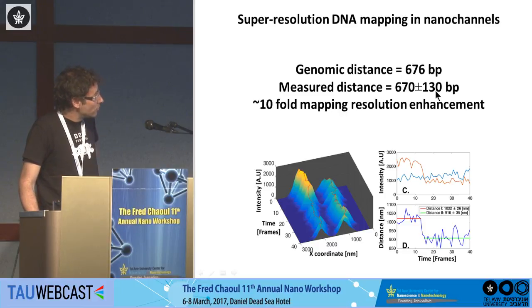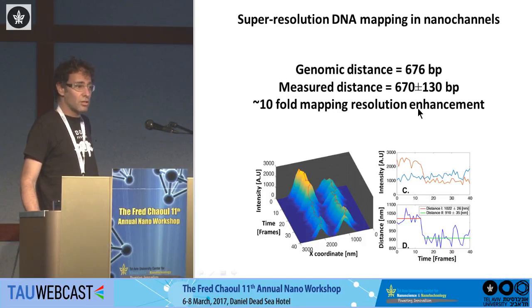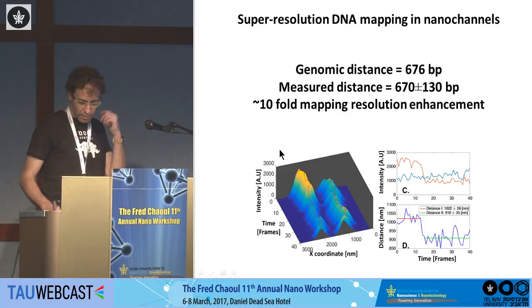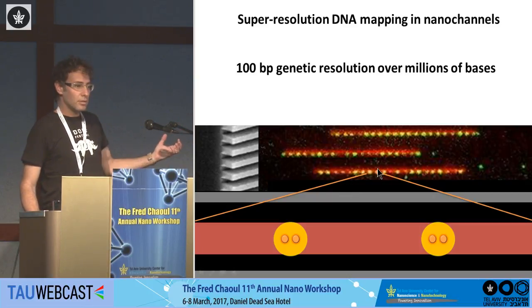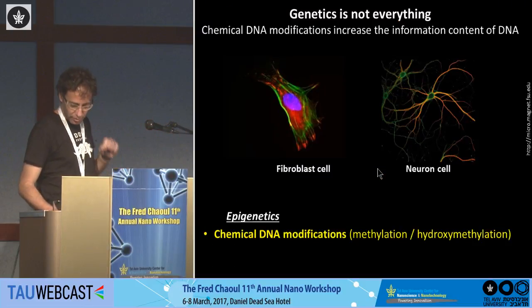Of course, we have a relatively high error because of these fluctuations, but still, taking into account that we reached the order of 100 base pairs, we've increased the resolution of this technology about tenfold doing this, and this was recently published in ACS Nano. So this is the summary of what we do. We can really resolve these sub-diffraction-limited structures on the DNA if we really make an effort.